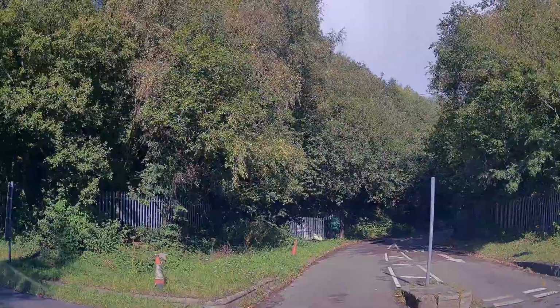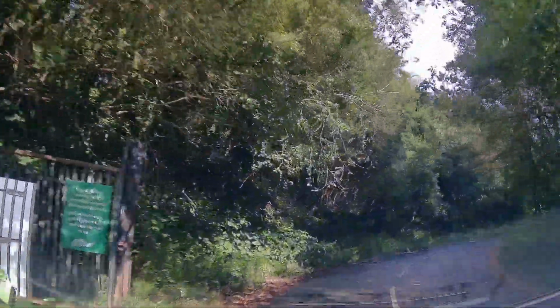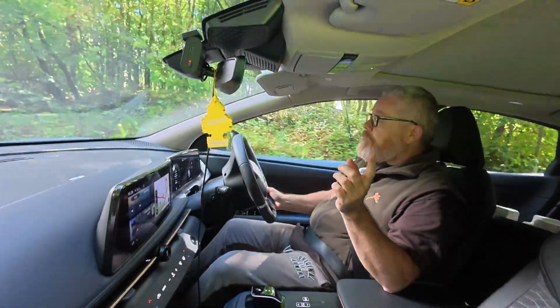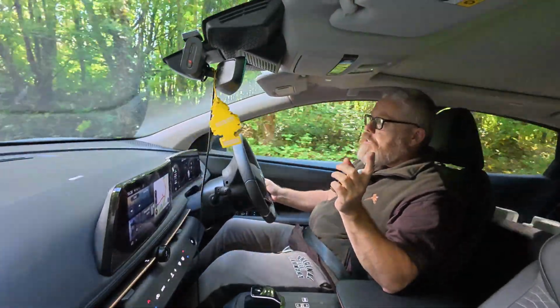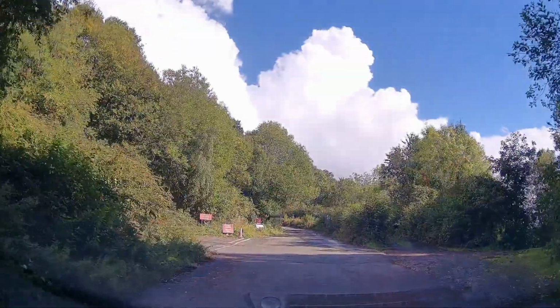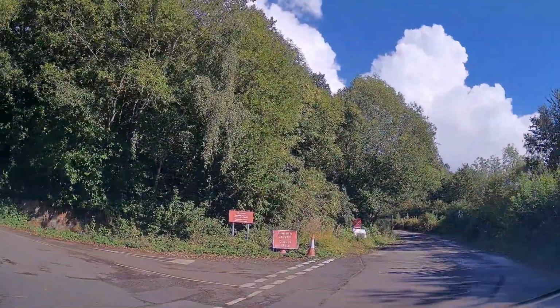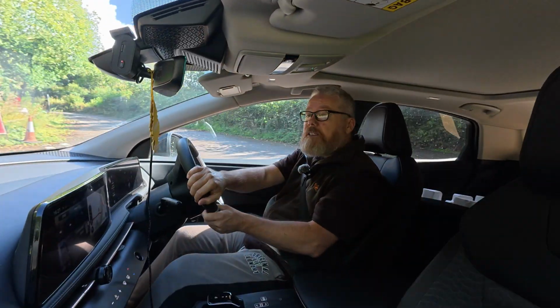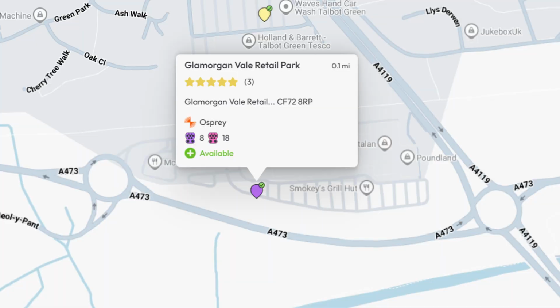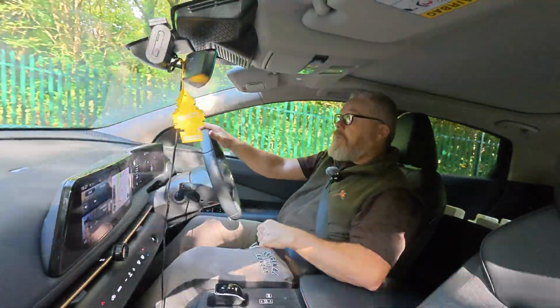Anyway, I'm here at the tip. So I think after the tip, I'm going to go for a drive, because I did notice, not far from me, well, I say not far, it's 20 minutes away, that I think 16 chargers have been put in, and I think it's Osprey, I believe. Anyway, let me go to the tip, and I'll see you after they've chucked the rubbish in the tip.